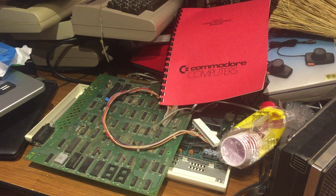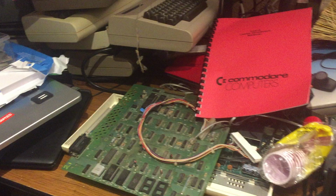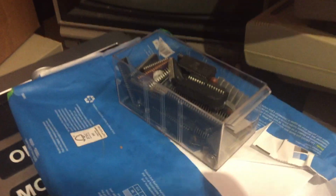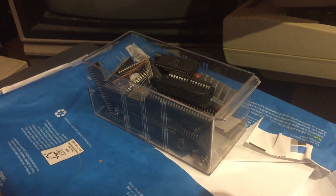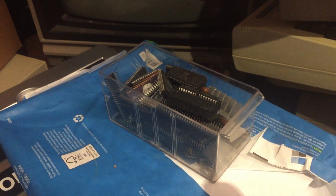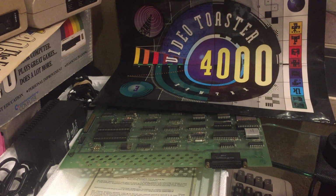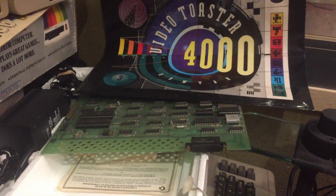As I continue to search in the basement, I find all kinds of things, like the Parts Cross-Reference Manual, a publication of Commodore computers. Found a little calculator. Found a drawer from an organizer thing, full of miscellaneous chips. Full of them. There's the second Super Pet upper board, along with a bag from the Video Toaster 4000.